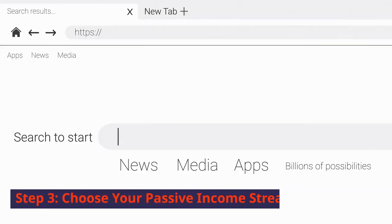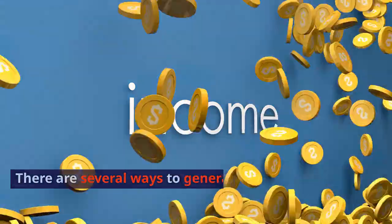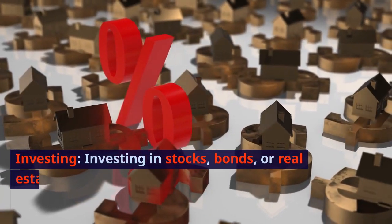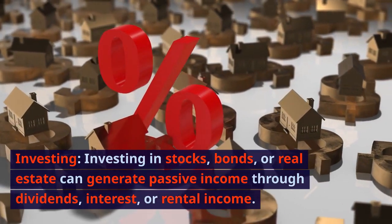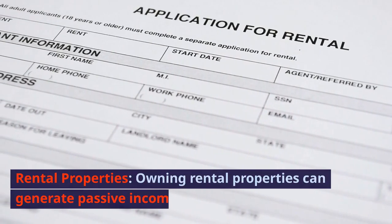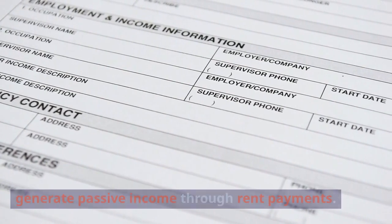Step 3. Choose your passive income stream. There are several ways to generate passive income. Here are some of the most popular options. Investing. Investing in stocks, bonds, or real estate can generate passive income through dividends, interest, or rental income. Rental properties. Owning rental properties can generate passive income through rent payments.